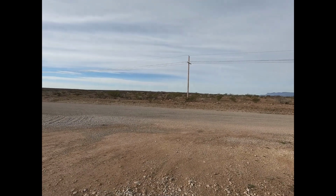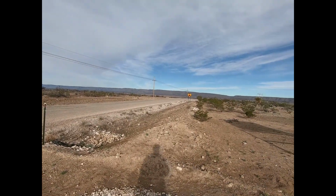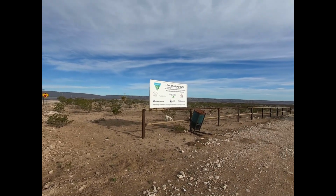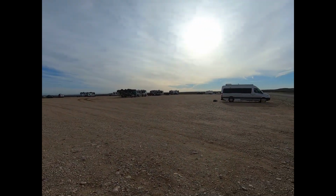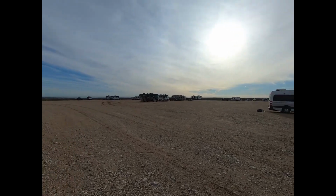To give you a look at where we've camped the last couple of nights. This is BLM land, which stands for Bureau of Land Management. So it's all federal land that is near Carlsbad, New Mexico. This area is called the Chosa Campground, and it's free.